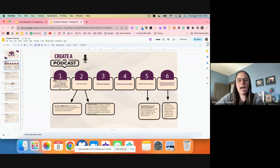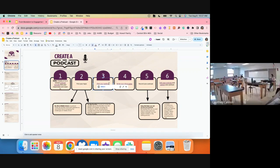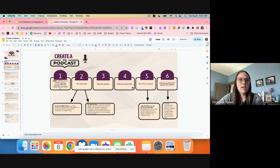Then what the students had is they had a roadmap in order to create the podcast, just to help them flow and to work on that time management skill that a lot of students might lack. So for example, their goal was to create a 5 to 6 minute podcast, and they had to create with a classmate to listen to. So their audience was that classmate. Another student was going to listen to this.